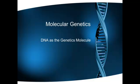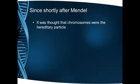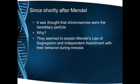Today we're going to look at the discovery of DNA as the means to transmit information from one generation to the next in terms of heredity. It was after Mendel's time that we started thinking that chromosomes were likely the molecule being carried from one generation to the next because of the way that chromosomes move. They appeared during meiosis to follow along with Mendel's laws of independent assortment and segregation.